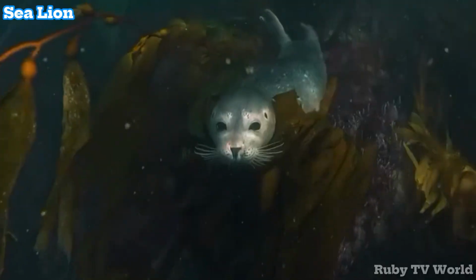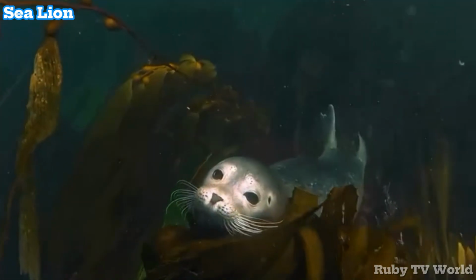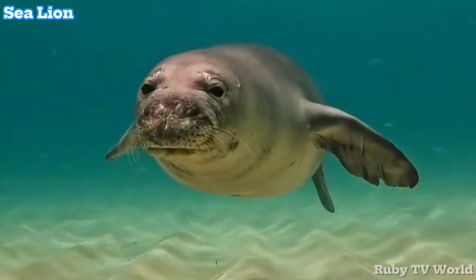Sea lion. It's playful and loud. It barks like a dog. It loves sunbathing on rocks.